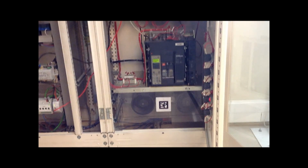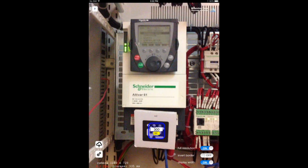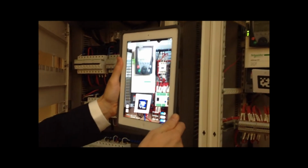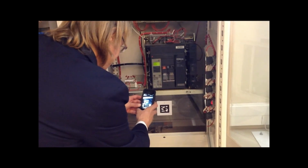The same marker pattern is mounted in 2 places, near the fans that can be seen at all times, and a second copy near the drive unit itself for use if the cabinet door is open. For this example, we simply use one of FactoryAR's generic widgets needing only to configure the IP address and offset address in the switchboard. Now, with a tablet or iPhone, a user can easily change the register value to change the motor speed.